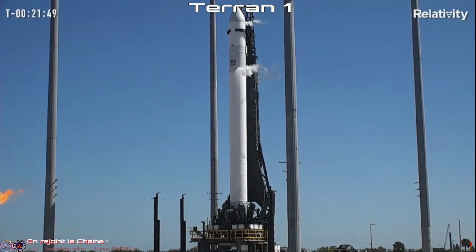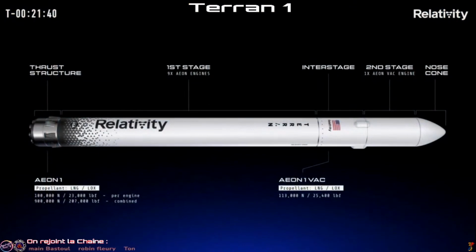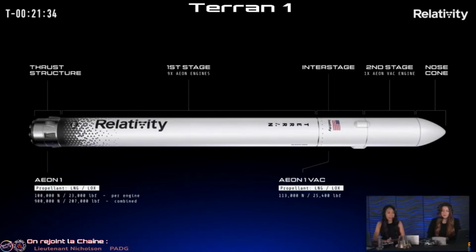As we continue to wait, maybe let's do a recap on the Terran 1 architecture and look at this graphic of our Terran 1 architecture. As a reminder, Terran 1 is 110 feet tall and 7.5 feet in diameter. We have 2 stages that are expendable. On the bottom, we have 9 Aeon 1 engines. Each has a thrust capability of about 23,000 pounds at sea level, giving us a max total liftoff of more than 200,000 pounds. The Aeon 1 engine is designed with a gas generator cycle, and as you previously heard, we have thrust vector control actuators, or TVCAs, on the engines that allow us to gimbal during flight.